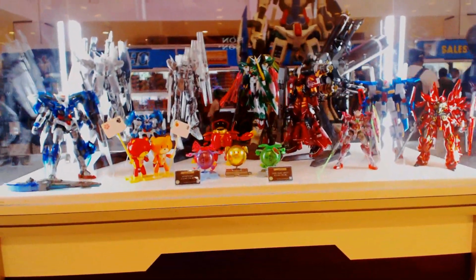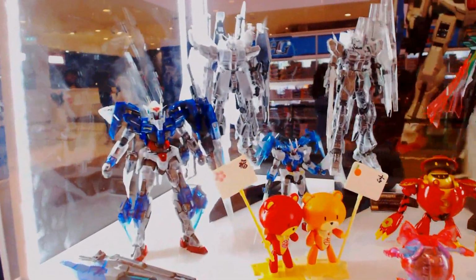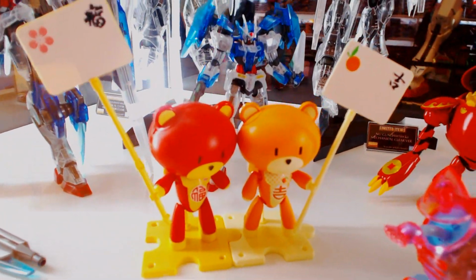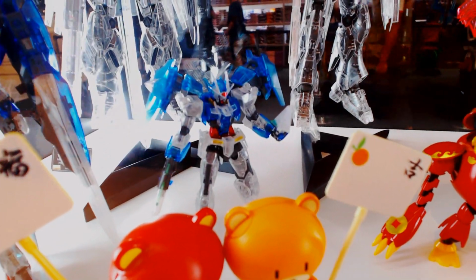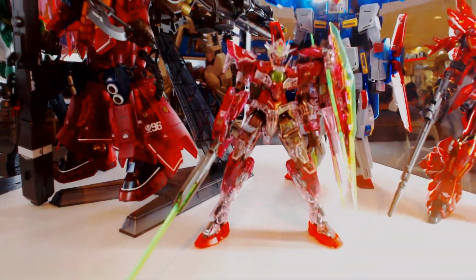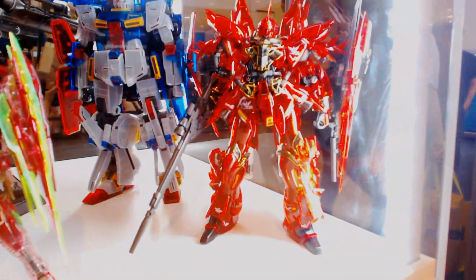Alright, limited item cabinet. While the Expo shows you a ton of stuff, what it's all about is you can get these Expo limited kits, and a lot of them are clear and not to everyone's taste, not mine either, but I was quite impressed when building one this year. You got your Petite'gguy, the 00 Diver Ace clear HG, Harrows, your 00 Qan[T] RG, the RG Sinanju clear, the 00 Ver.Ka clear, which is really cool. Actually, I dig that one. There's the beast that I built.